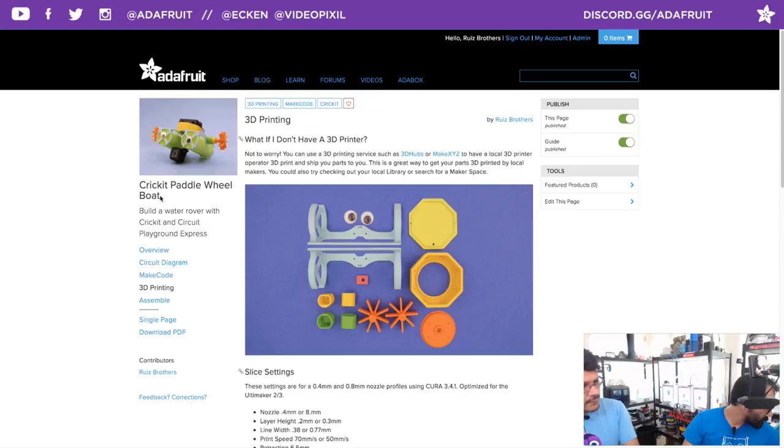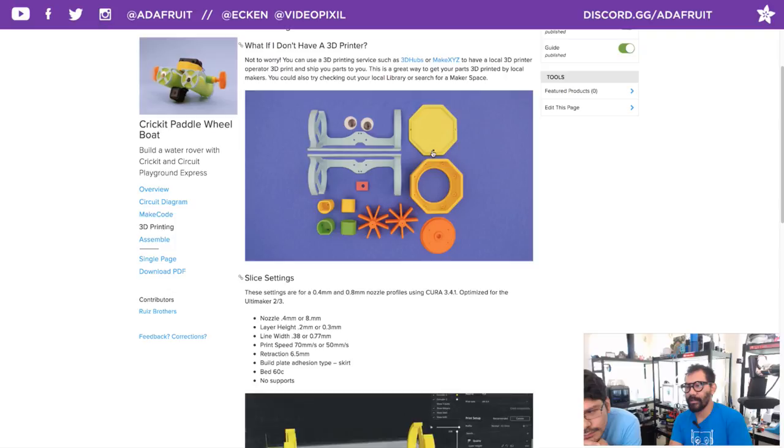Jumping over to the 3D portion of the guide, we can take a look at all the various parts that are required to print out this nice little boat.